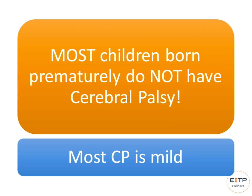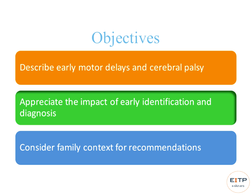I think that's a major misconception, especially among our groups that see a lot of kids that are at greater risk for motor disability. And most cerebral palsy is mild. About a fourth of children diagnosed with cerebral palsy are going to have quadriplegia, and then a smaller percentage of that will be the severest form.